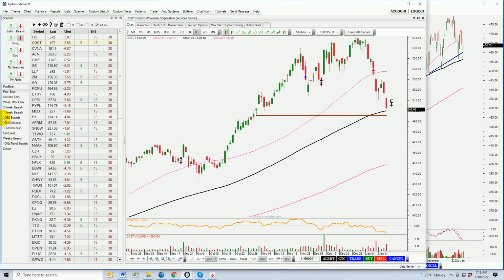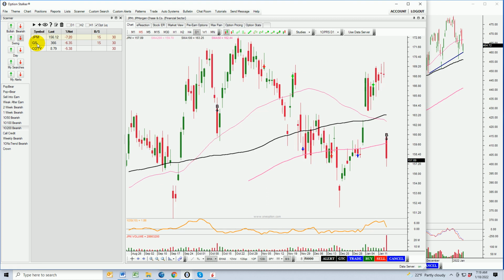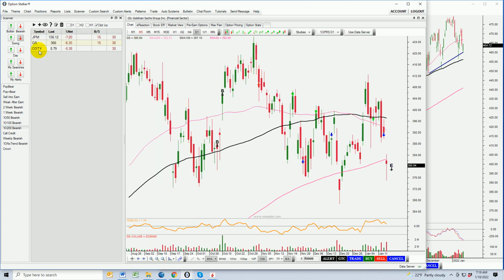These are searches you will want to use because the stock closed above the 50-day moving average, and right now it's below it. The stock closed above the 100-day moving average on Friday. Now it is below it. The stock closed above the 200-day moving average Friday. Now it is below it. Once you get these major technical support breaches, these are the types of stocks that you want to start keeping an eye on.